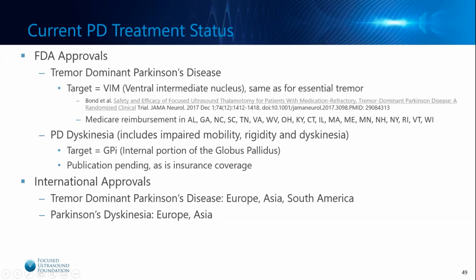Even though Medicare is a national organization, there are Medicare administrative contractors, called MACs, that cover several states. So you can see that even in states where they don't have a focused ultrasound device, like Georgia or Alabama, they're still listed here because they're in a group that has approved it. But the other thing that's interesting is that if you lived in Georgia and you wanted to go, say, to North Carolina, where there is a device, and get treated, you could. And we believe that Medicare will pay for it.